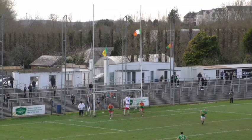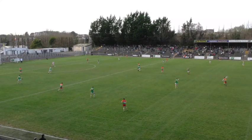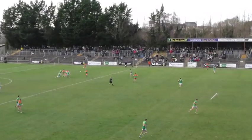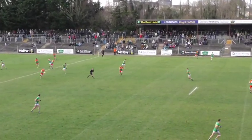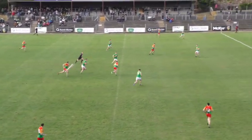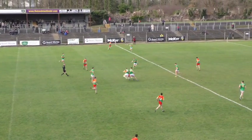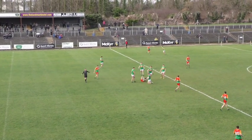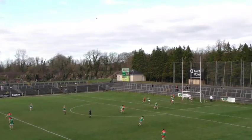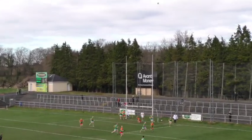The referee awarded the free. The keeper just sprinted forward 7 yards onto the 14-yard line. It's like he's auditioning for Dancing with the Stars or something at the minute now. I've never seen a more theatrical looking Gaelic football referee. He's got all the movements there. Here comes the free, and it's going to be kicked in aimlessly there.